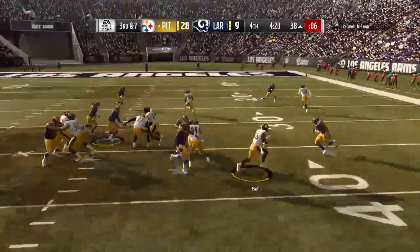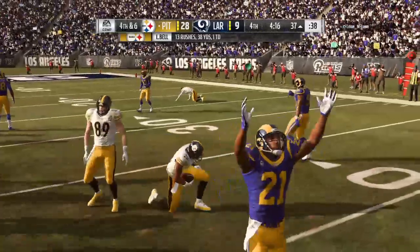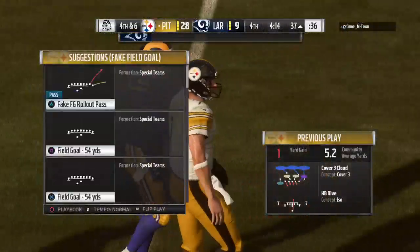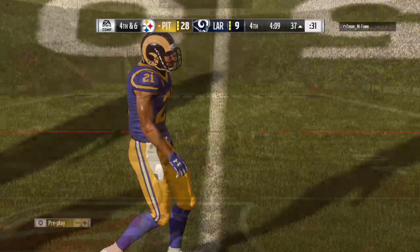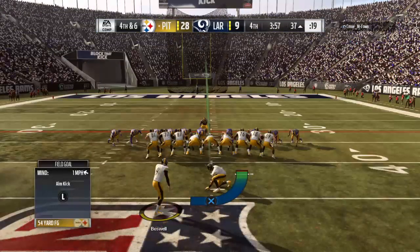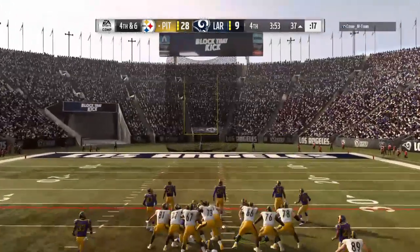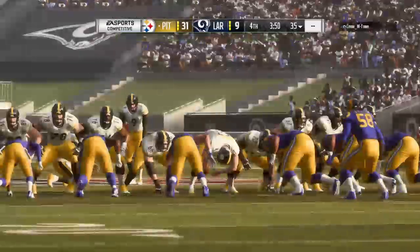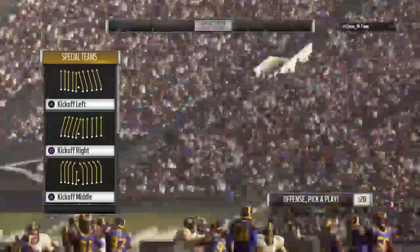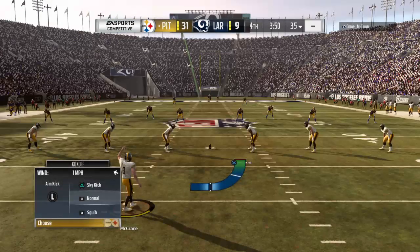On 3rd down, here's Bell. And a short gain there down to the 37-yard line. Just a 1-yard pickup there, and it'll be 4th down. Now Chris Boswell for the Steelers field goal try. This from 54 yards away. And Boswell's kick is good. And that will extend their lead now up to 22. So it's 3 more points, and that widens this thing out even further here in the 4th.